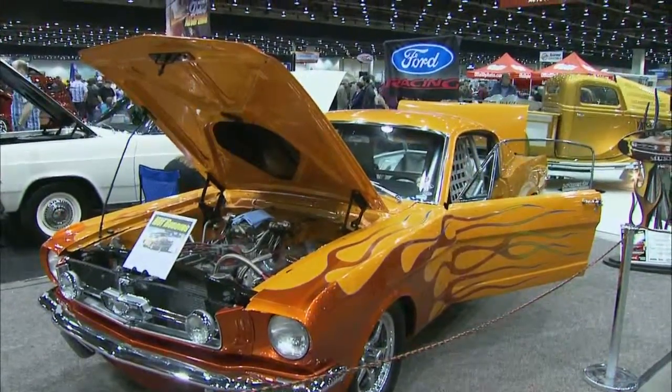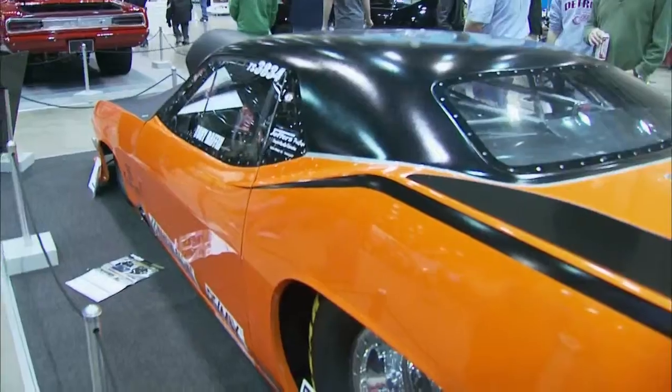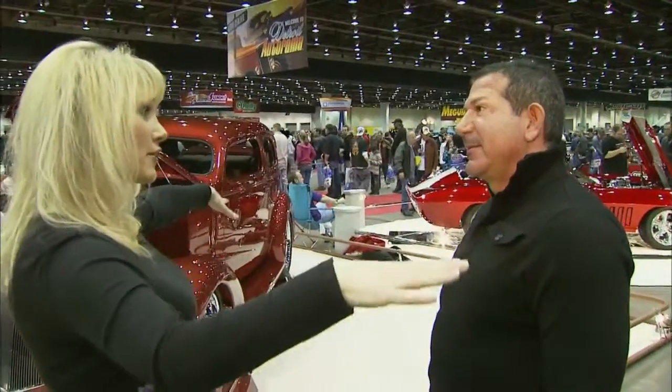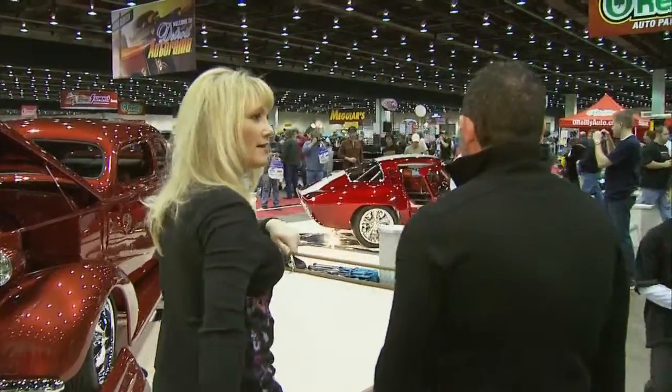So what kind of cars are we seeing here? Are they like custom hot rod cars? Hot rods, street rods, custom cars, new American muscle cars. We've got a variety of everything. We've got two whole floors, the whole floor here in Cobo, then in the basement too. Exactly, a lot to cover. Almost 1 million square feet. Well, Pete, can we take a quick walk around? Absolutely.